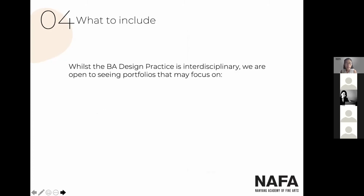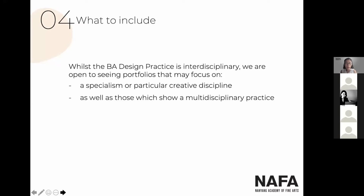Now, whilst the BA design practice is one that is interdisciplinary, we are really open to seeing portfolios that may focus on, let's say for example, if you are from a diploma background, you may have a specialism or a particular creative discipline, you can do that. However, in saying this, we are also looking at portfolios that showcase a multidisciplinary practice. Now, this may include things such as entrepreneurial spirit, which I've mentioned earlier regarding, let's say, opening up a shop at a flea market, or even having a web store or an Instagram store.